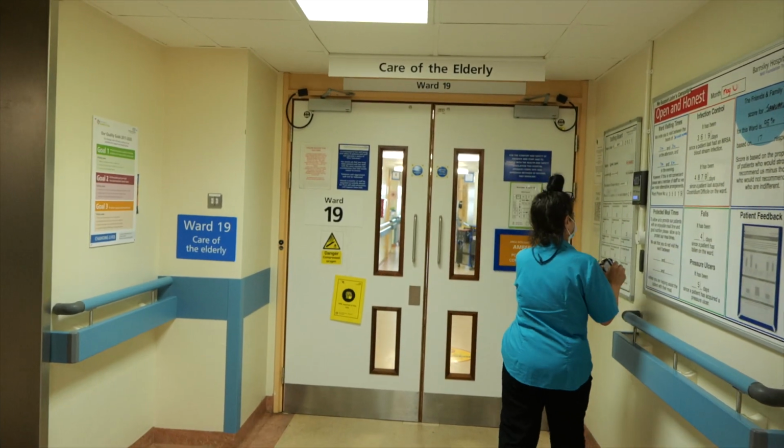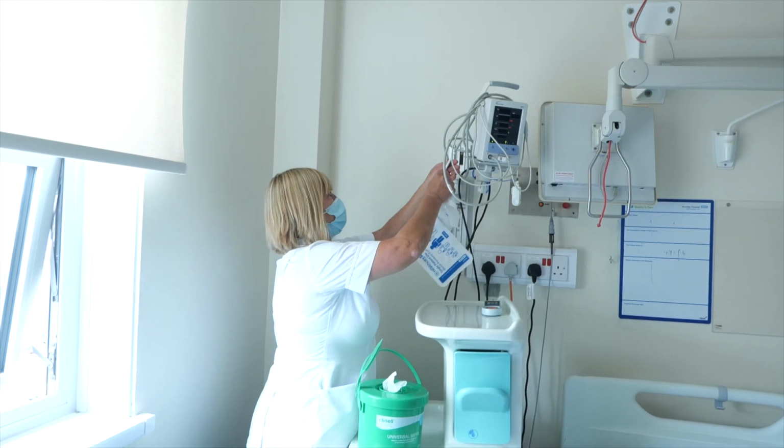The Make a Memory appeal is a capital appeal to transform our care of the elderly ward at Barnsley Hospital. We're wanting to transform the ward from a clinical space to a homely and welcoming environment in terms of us being able to provide the equipment and facilities which go over and above that which NHS funding provides for.